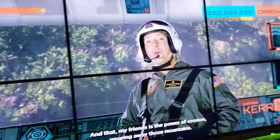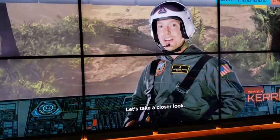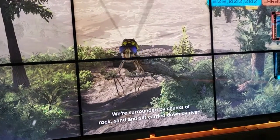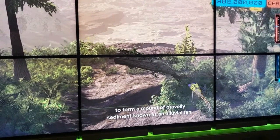Now the power of erosion is wearing away those mountains. Let's take a closer look. It's 300 million years ago out there. We're surrounded by chunks of rock, sand, and silt carried down our rivers to form a mound of ground-up sediment known as an alluvial fan.